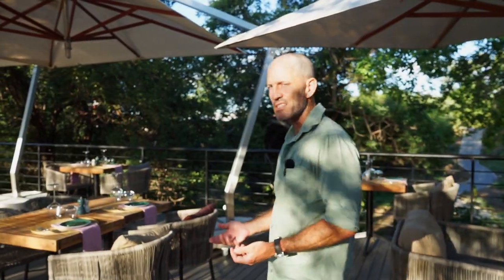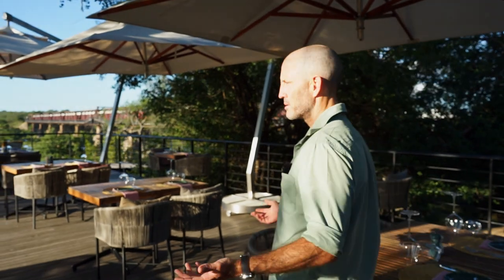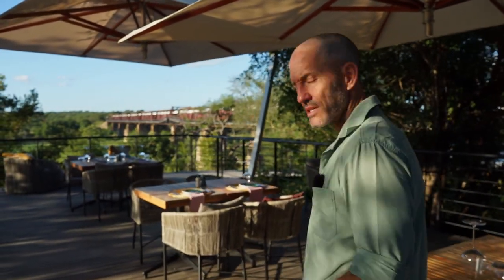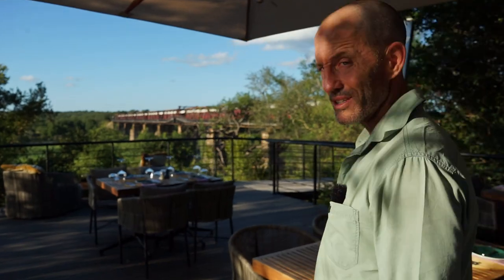You can choose to eat inside or outside here at Kruger Shalati. It's always nice when the weather's pleasant to sit out here, but it can be very hot and it can be quite blustery and rainy as well, and then it's nice to go inside and enjoy a strong cocktail, a glass of beer, or something softer.